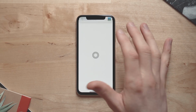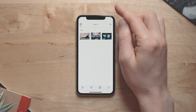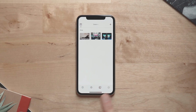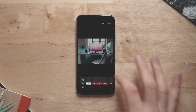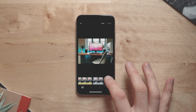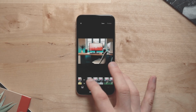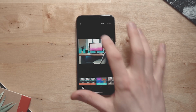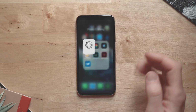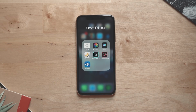VSCO I've talked about 1,000 times before, but it is a perfect way to edit your photos. I haven't got many in here because I haven't had my iPhone massively long, but it's a really cool photo editing app, and it's got so many things on here. I've spent probably upwards of, I don't know, £10 on filters and stuff, but they are worth it. I really like them. Afterlight is a paid app as well, and so is Enlight.